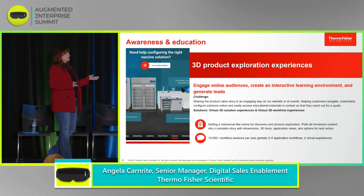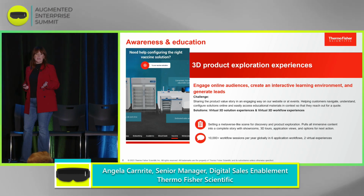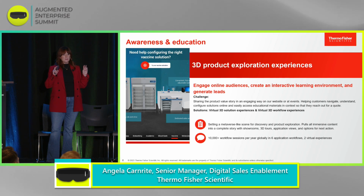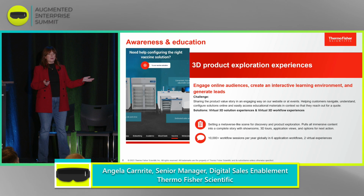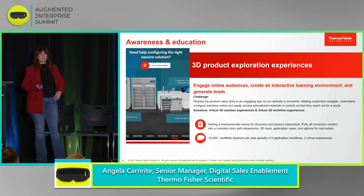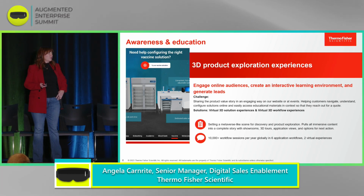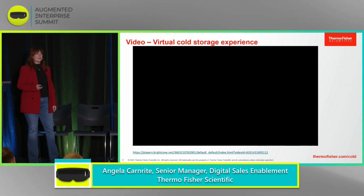So what we did was build a virtual solution experience, and we also have 3D workflow experiences, which help them see the product in its space, understand how it interacts with the workflow for the scientific lab, and read at a deeper level than our product pages can provide. We have over 10,000 workflow sessions each year globally, with about 6 application workflows and 2 virtual experiences. I'm going to show you a little clip of what we have available here.